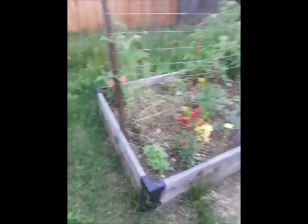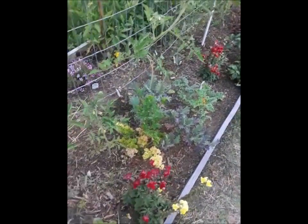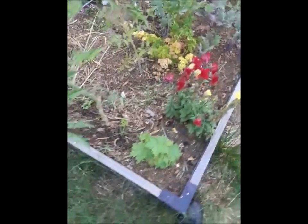Okay, the long bed. A lot of the snapdragons are still flowering, just getting taller. A lot of my parsley is going to seed. I put in some of the basil. It's scattered around. There's one. This is the delphinium coming back. It's not nearly as tall as the delphinium at the other end. It's already up and flowering, but it's coming back.